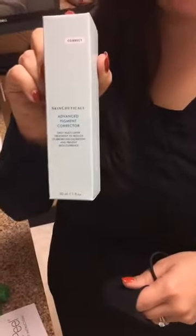So once I stopped nursing, this was the product that I went to. Advanced Pigment Corrector. It's non-hydroquinone. You can use it all over the face. It's a great, great product. It's very soft, very smooth.